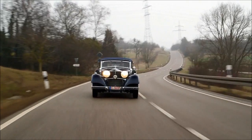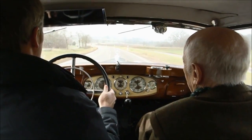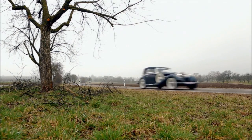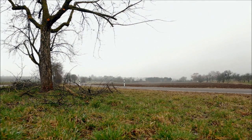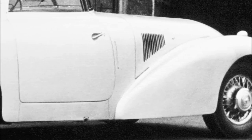The powerful 8-cylinder engine should provide for high speeds. Top speeds could be reached by switching on the compressor. Father wasn't driving as fast as he could have, I think. The car could reach a top speed of 186 kilometers per hour when the compressor was switched on. Well, I don't really know that.